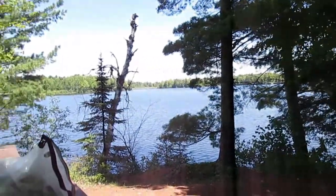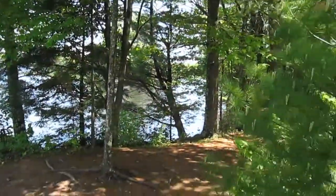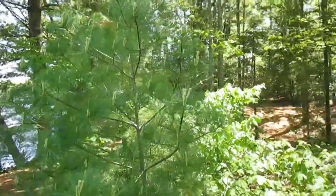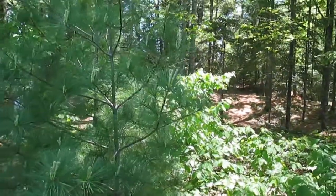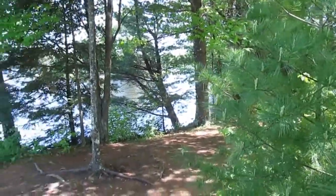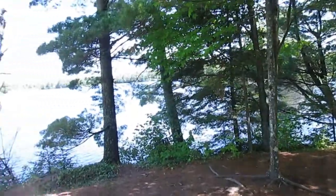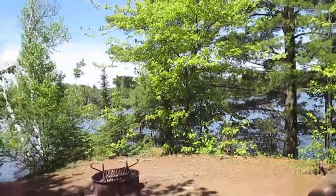And as you saw in the opening, as I panned around, this campsite has water pretty close. I can see water over there. So not quite 360, but pretty darn close, because I can go all the way around. It's kind of nice because this is a huge area here.